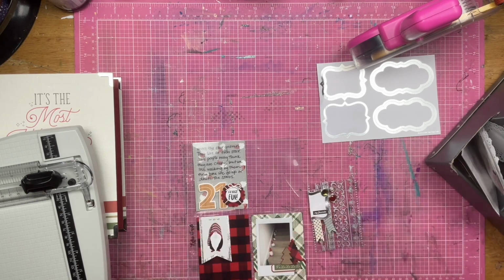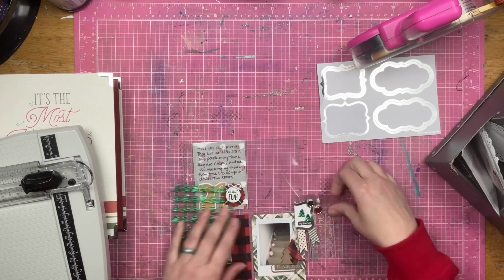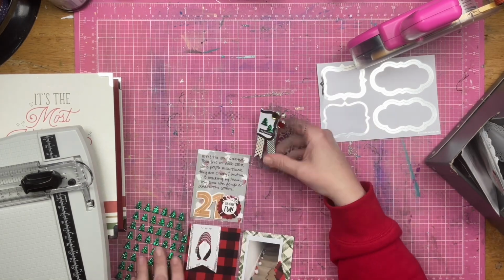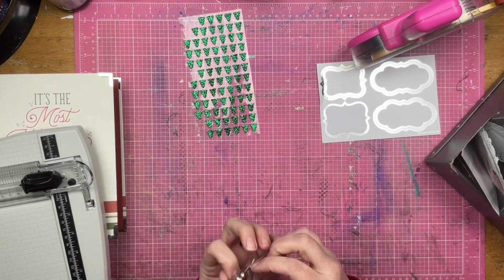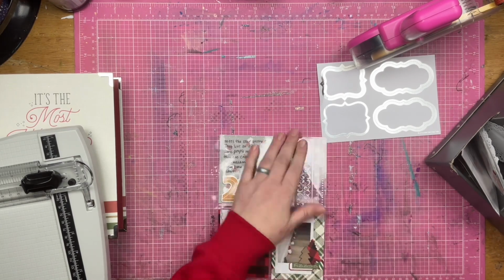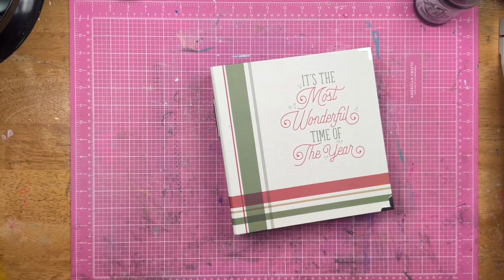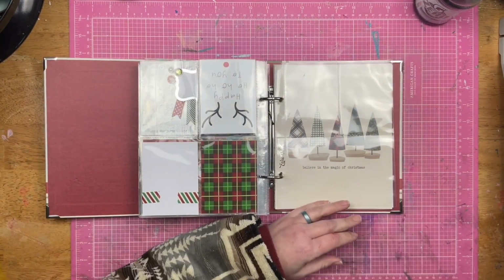Like, I like that. So I'm going to go ahead and add a couple glitter Christmas trees, because why not? And then I'm going to pop that into its pocket. Now, this is a little bit of a thick pocket because I have 2 brads on either side. And they are bumpy brads. So yeah, now I'm another day finished, day 21 up.